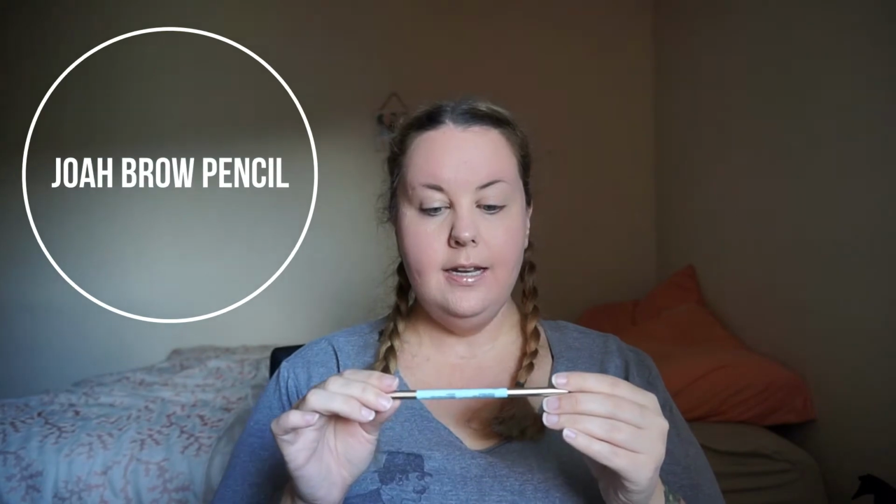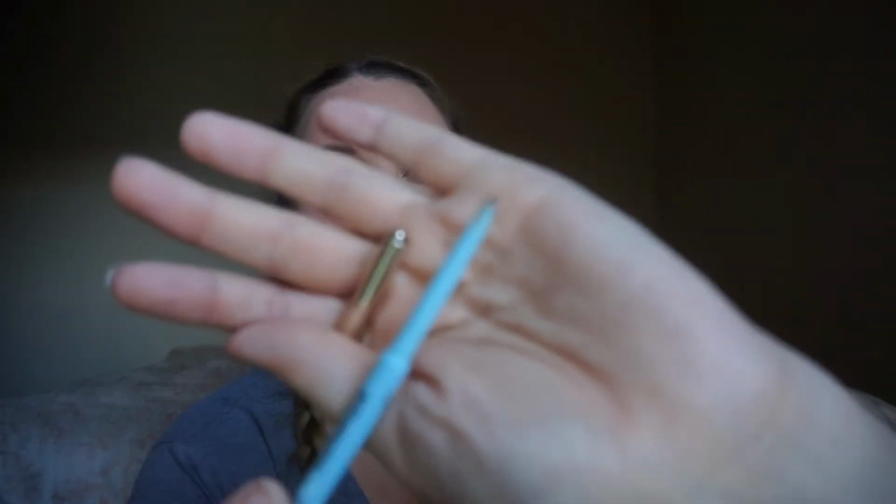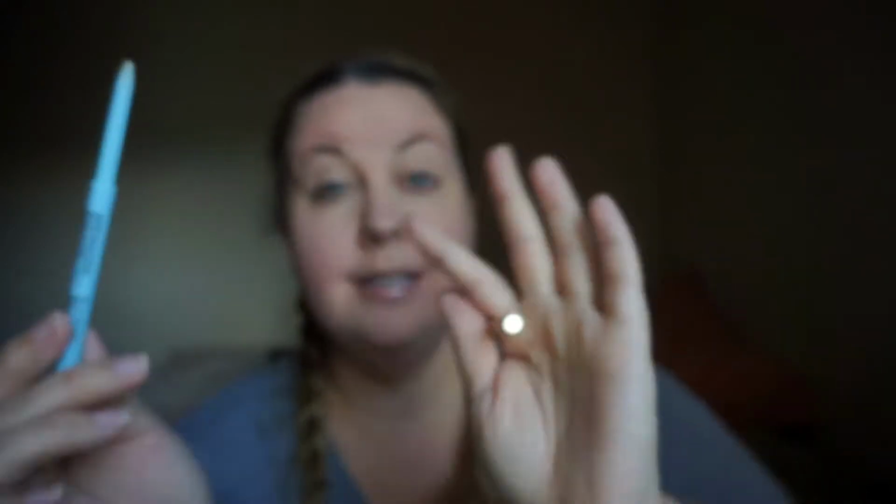So I have been using this eyebrow pencil. This is from Joah and it is their Brow Down to Me Precision Brow Pencil. While I have been liking it, it's a very thin tip applicator, and I feel like the first couple of days I used this, it was pretty good, but now whenever I go to use it, I feel like it's kind of dried out a bit. I always try to roll it back down, but sometimes whenever I am trying to do my brows with this, it's just very hard for me to do that.